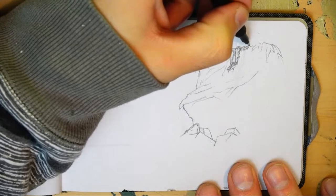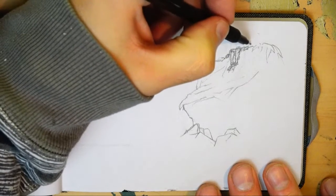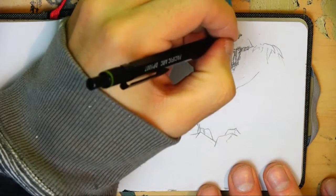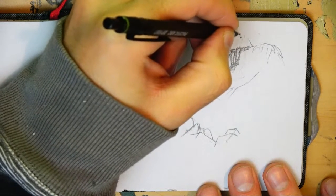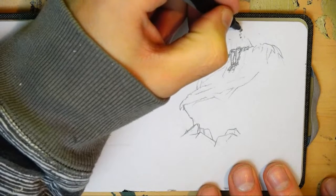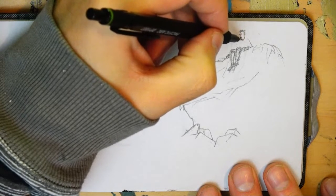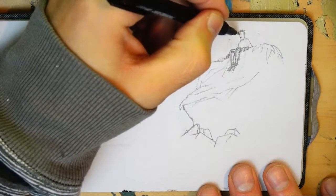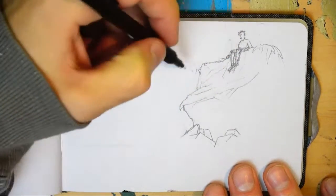I feel like his hand would be kind of chilling over the edge right there. Like when you're looking over, if you're sitting over the edge of a cliff, you're not like. Just to get him in there for now.